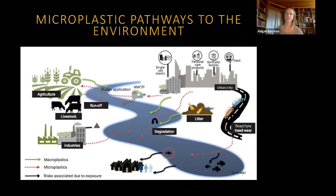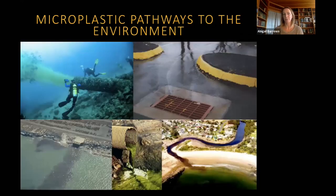And depending on the design of a wastewater treatment plant, they can be a major source of microfibers from domestic washing, through wastewater treatment plants, both the outfall and the sludge. The sludge from wastewater treatment plants is often landfilled or land applied, and it can contain really high numbers of microfibers. And these can get into the groundwater, run off into a watershed, or potentially become airborne.